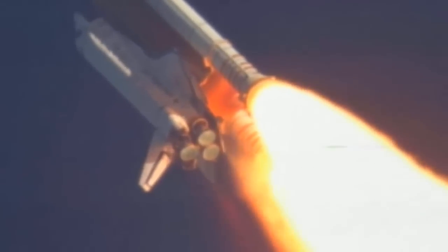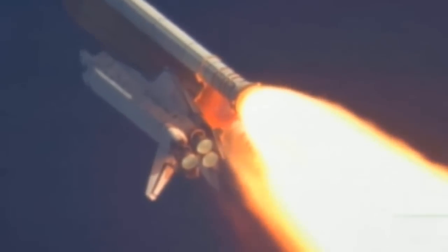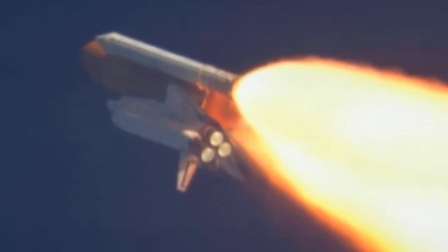Discovery, Houston, you are go at throttle up. Commander Steve Lindsey acknowledging the call from Capcom Charlie Hobaugh as Discovery's three main engines throttle back up. Discovery launches on her final voyage. Lindsey is joined on the flight deck by pilot Eric Boe, mission specialist.